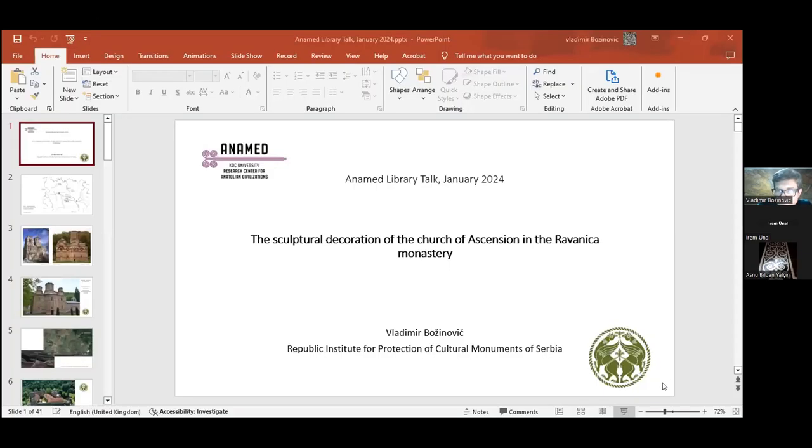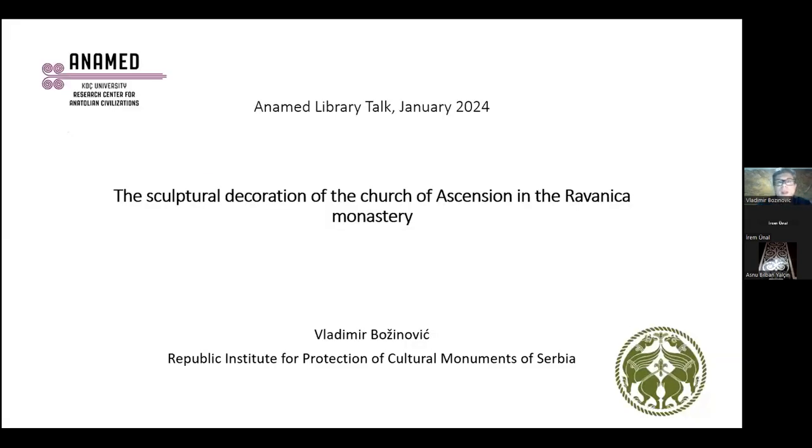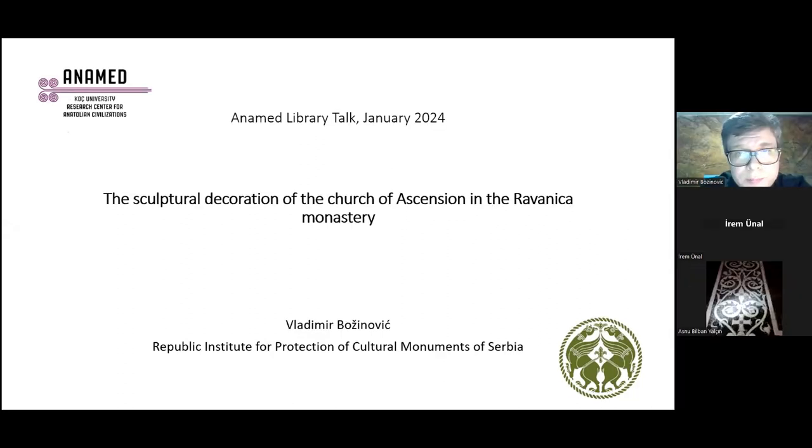And at the beginning, I will point out that this research was conducted during the previous year as part of a bigger study conducted by the Republic Institute for Protection of Cultural Monuments of Serbia. It was published though in Modern Conservation, but the initial study is much larger and deals in detail with the sculptures of the Ravanica church.